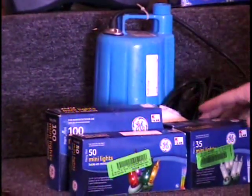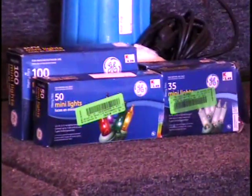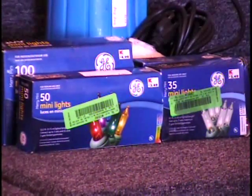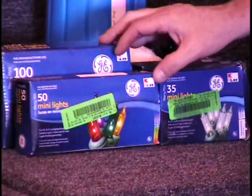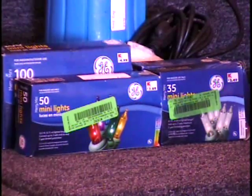All right, the next item I have is some mini lights. You got 4 boxes of mini lights. These are good for mini trees. It's 150 and another 70. 220 lights in all. 4 different boxes. $5, $8, and $5. That's $13 retail price.